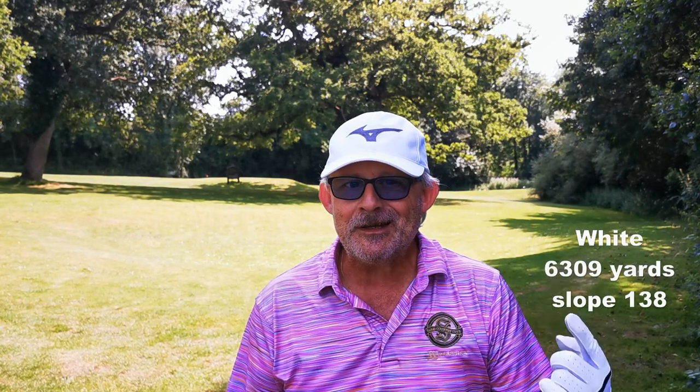But this is a great place to be, and it's a tough track. Can't remember the yardage off the top of my head. I'll stick it in a caption here. But from the yellow tees, it's a slope of 131. And from the competition tees, it's 138. This place is no pushover.